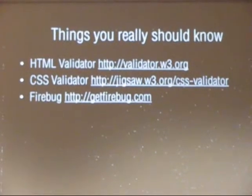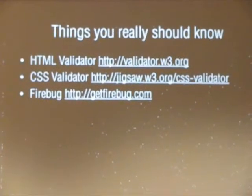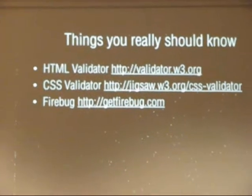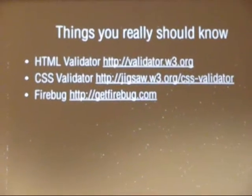Everyone in here should know about validation, right? Lisa, you heard about validation before? No? Oh, okay, this is good. So there is actually a grammar to HTML. There's a proper way to do it. And there's the same for CSS and mostly the same for JavaScript. And these three websites, or the first two, will actually take your HTML file, you can upload it, and it will tell you what line you've got an error on.